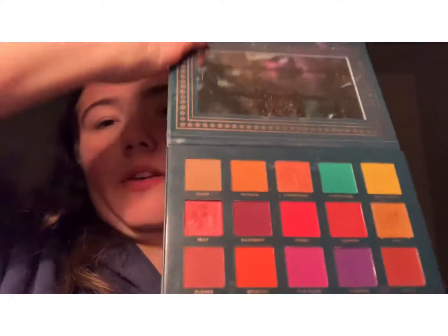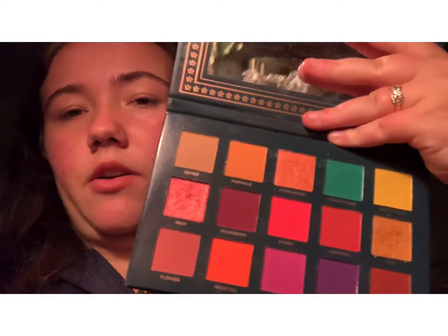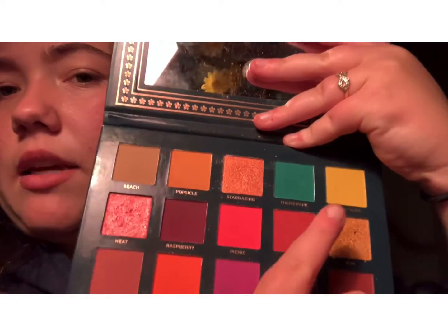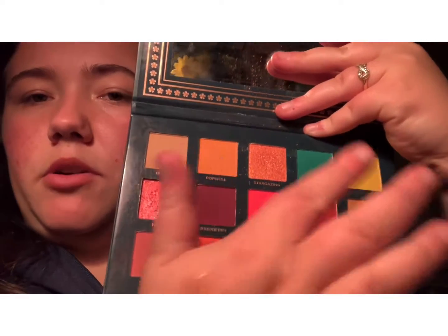Speaking about Ace Beauty, I have the Ace Beauty Nostalgia palette. This is what it looks like right here. I've done many tutorials on it. On this palette, you have your everyday colors. You have this one right here, you have this, you have that, you have the golden. Then you can switch it up with some purple, some red, some green, a stunning yellow. I used this palette a lot when I did my color series.